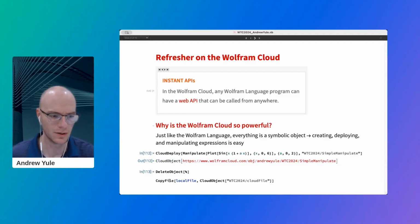One other thing, I won't run this, but moving files back and forth to the cloud is also just as easy. If you have some file here on your local computer and you want to move it into a place in your cloud, you can copy the file and give it the new path that you want, and you're on your way, right? So it speaks to the power and the ease of use of the Wolfram Cloud.